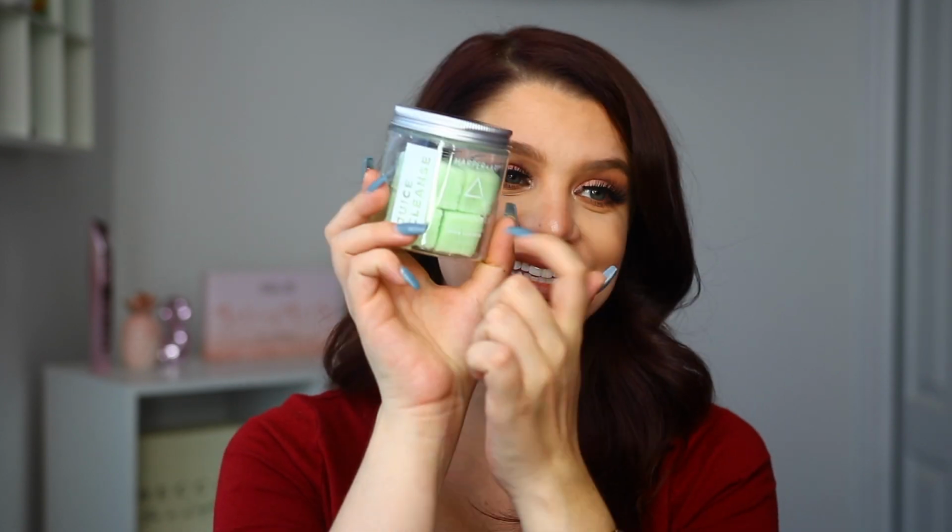For me personally, the things that I'm most excited about are the little cubes because I think that these will be really nice. They smell really nice. I'm also pretty excited about the towel wrap because I don't have one of these, so that's new for me. I love the Wonder Beauty eye mask, so that is nice as well. And then I'm actually pretty excited about these pads, so I'm excited to give these a try.